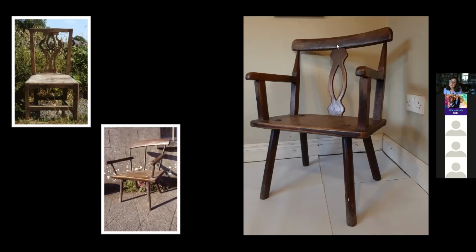This is lovely to have a pierced open, very, very simplified version of a Chippendale splat in a hedge chair. It's just so exciting. And there's a black and white picture of somebody sitting on it in about 1950. But the family don't want me to show that because it's private, which is fair enough. So I'm just showing this because it's a lovely example of yet another sort of hybrid form of hedge chair.